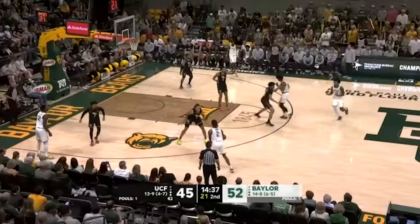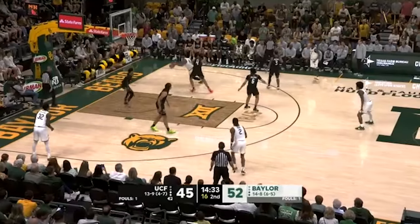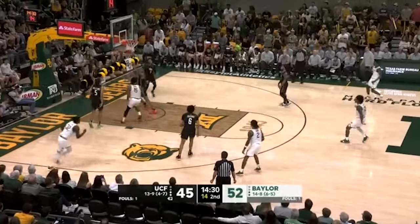This is a good matchup for him. Got to look to be aggressive. Oh, got the big on you. What did you want right there? I want to see him break him down and get to the rim. But you'll take that too. Wow, Norchad Omier making it look easy.